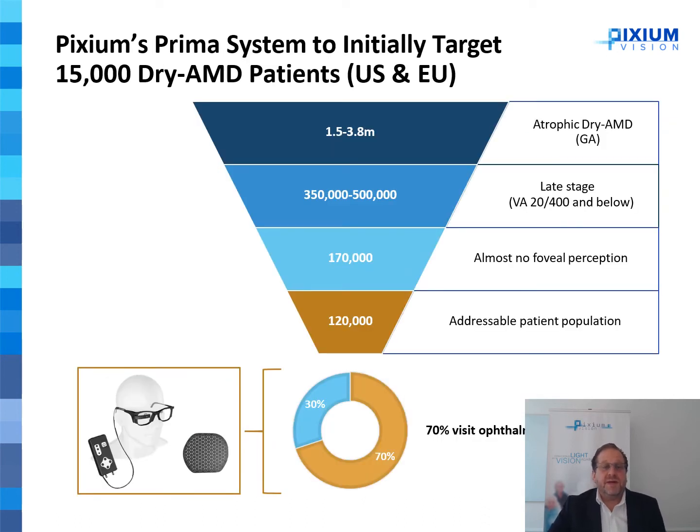Roughly 4 million people suffer from atrophic dry AMD in the US and Europe, and 500,000 of these are in the later stage of the disease, where 170,000 of them have almost no foveal perception and are considered legally blind. 70% of these people are currently under the care of ophthalmologists, and this is our initial target market.